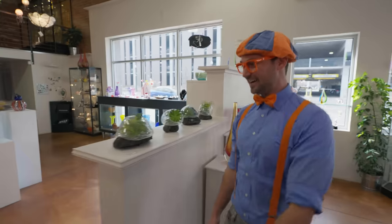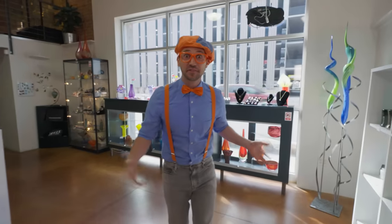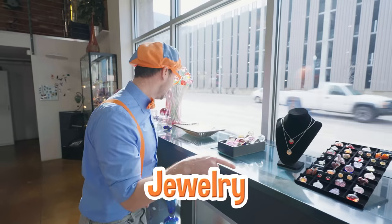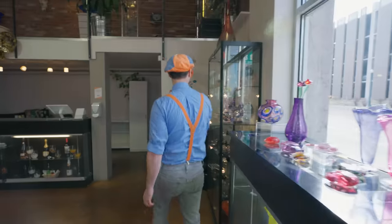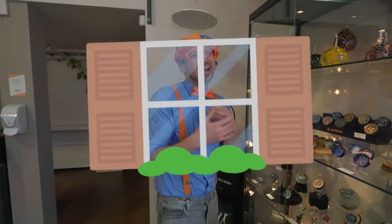Whoa, cool. Glass blowing was invented a very long time ago, thousands of years ago, over in Syria. That's really cool. Look! It looks like we have some jewelry right here. Some fake flowers? Roses. It smells like glass. Can you think of anything in your house that's glass? Like a window. So then you can be inside all warm, looking outside the glass window. Can you think of anything else? Maybe a vase? Or a glass jar?